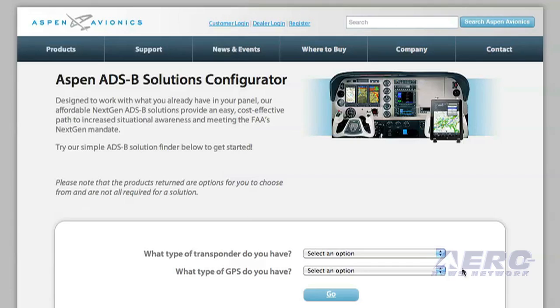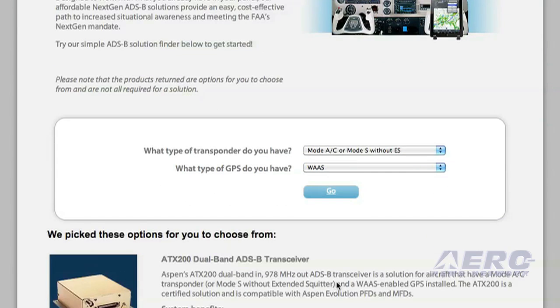Let's talk about the configuration tool for just a minute, because I think this is something that's going to be kind of innovative for people who want to go in and look at the panel that they have and determine how they can fit your Aspen Avionics into their panel. Sure. Well, the configurator right now is just for the ADS-B products that we're selling. We have looked now, because it's been met with a lot of positive reception, at taking that and expanding it out to the rest of our product line. Because again, our products are very much based on what do you have now? What do you have that you want to keep? And what are some of the features that you can bring into the cockpit with some of these new devices that are being built and this new technology that's being developed?